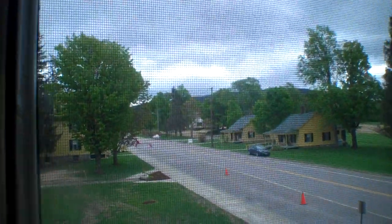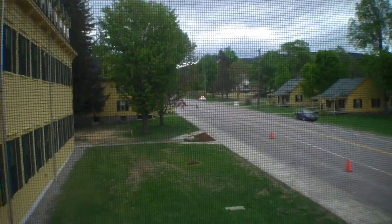There's a state trooper up there. Hope he's not going to give me a ticket.